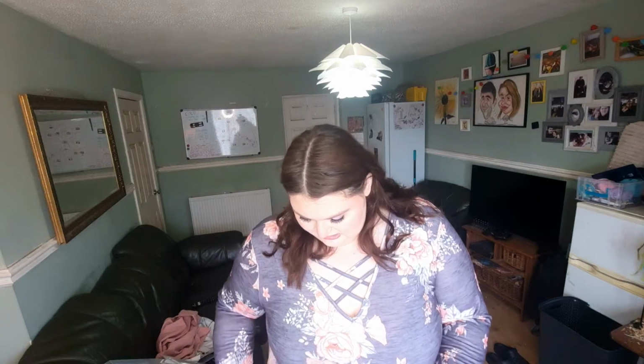I don't really like the colour or the pattern. I'd wear it, but the material, again, it's just the material. It's see-through, it's clingy, it shows every lump and bump you've got, and I just feel self-conscious. This one's a no for me, unfortunately. I just want something else.